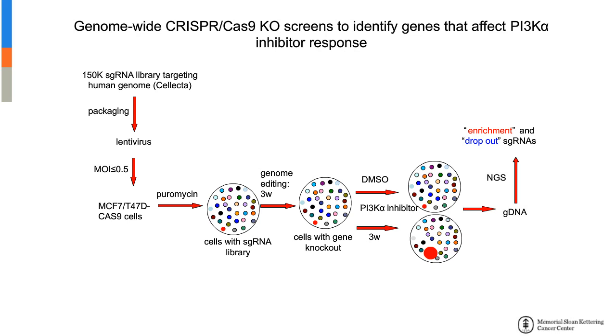Yes, of course. When we make this slide, we always want to say that from the same screen you can identify both enriched guide RNAs and also dropped out guide RNAs. From those enriched guide RNAs, you will identify genes whose loss causes resistance to PI3K alpha inhibitor. However, from those dropped out guide RNAs, you will identify genes whose loss may cause synthetic lethality to PI3K alpha inhibitors. So both are very, very important.